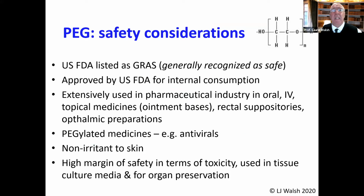So what is polyethylene glycol? Well, you've probably used it hundreds of times without knowing it, because it's the base of many cosmetics, lotions, creams. It's used for many systemic medicines, particularly antiviral, because it's an extremely good solvent material. It's incredibly safe. It's one of the few things that's listed as generally recognized as safe and is approved to go internally. And it's been around for a very long time as a pharmaceutical excipient or a carrier.